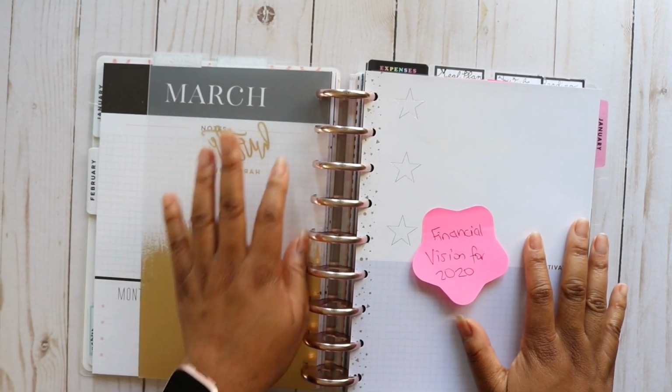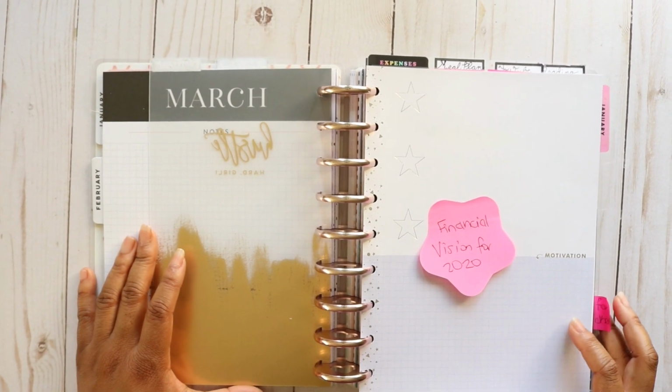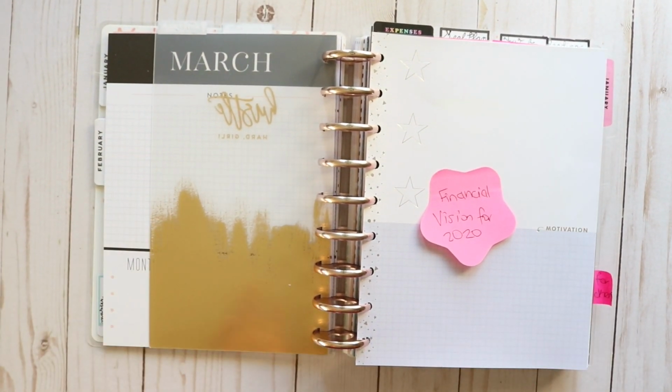Here is my budget section. It's right after my catch-all. Sorry if the light keeps going in and out. It's because I'm trying to film with natural light while I still got it, because this is Indiana and it can rain in this fast.